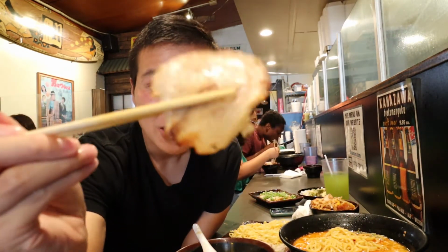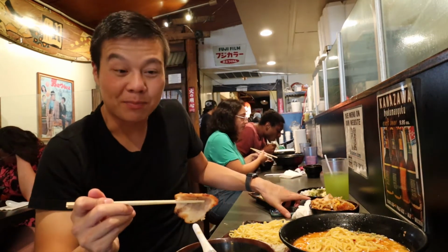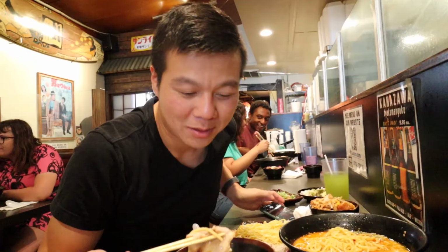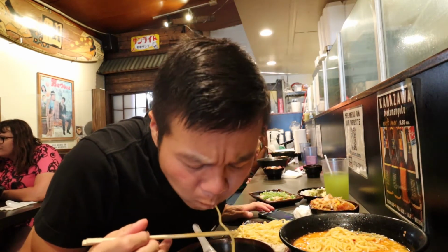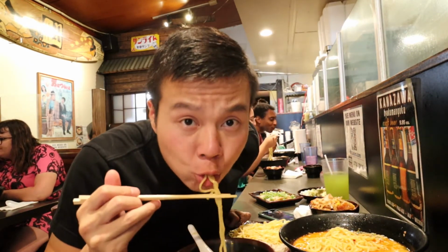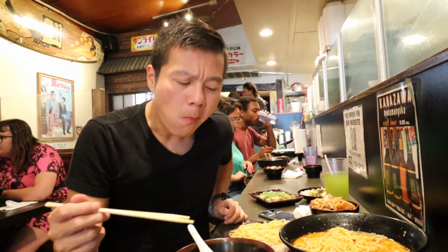And with the Tsukemen, they have this roasted chashu, and I'm gonna dip it. You see that? I'm gonna dip it in my broth. Watch. Hot chashu is so good. This ramen might be one of the best ramen joints I've ever had outside of Japan. And I've been to a lot.